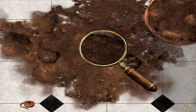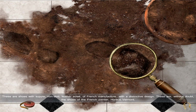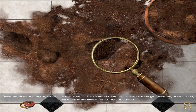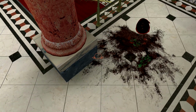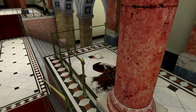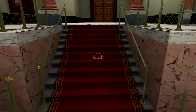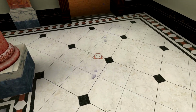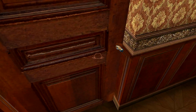I know for a fact that these are that Horace guy's. These are shoes with supple, non-skid leather soles of French manufacture with a distinctive design. These are, without doubt, the shoes of the French painter Horace Velmont. How did you know they were French? That is some weird deduction right there. Man, he must be a shoe fanatic. I don't understand how he knew it was French. Anyway, we'll follow these feet. These footses.